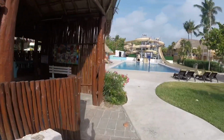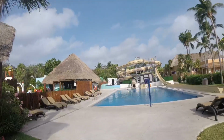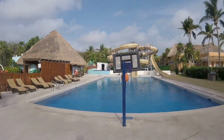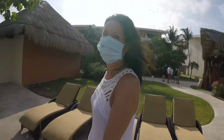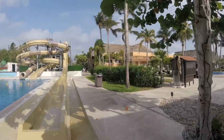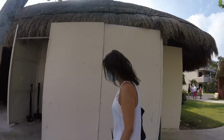You have a nice little pool here, and then some water slides. These are for both children and adults. I've not been on one yet, nor has Kerry. And I'm not going to. No. So no, it looks like good fun though when we've seen people do it. It's quite funny. Yeah, for sure.